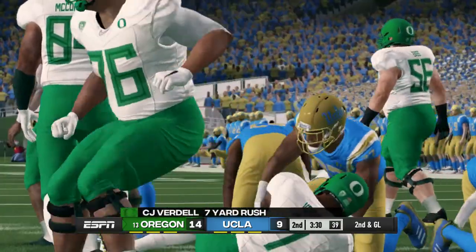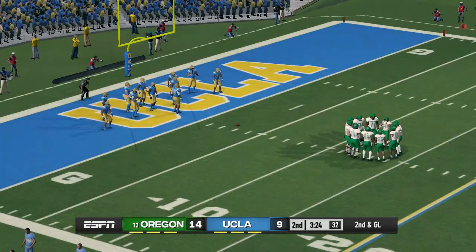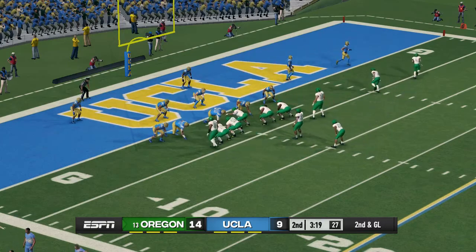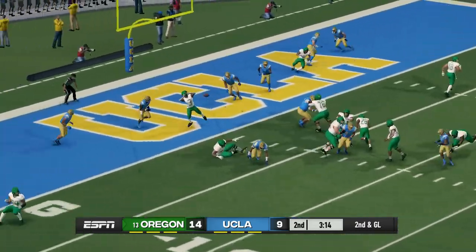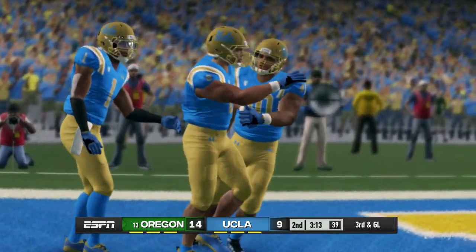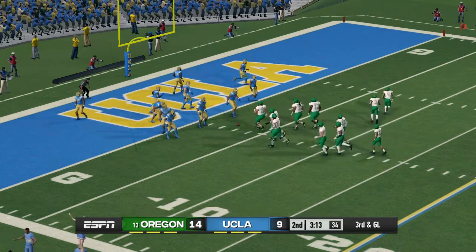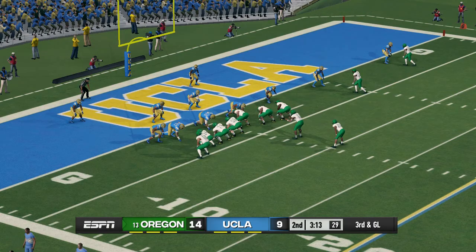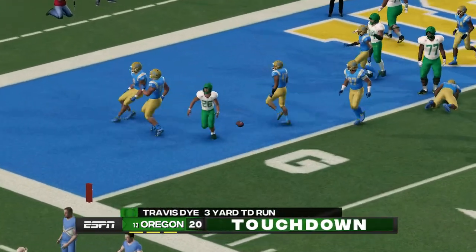After decent pickup. Game seven. That brings him second and goal. Hey, they snap. Got a man, and it falls to the ground. And this is the eighth play of the drive. Touchdown, Oregon!